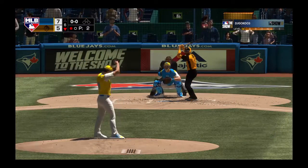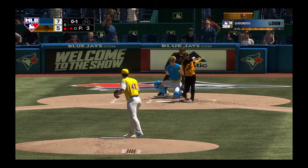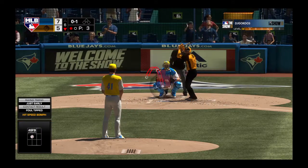Stepping in, Jose Bautista. He was a ground-out victim last time up. Fouled off. 4 runs here in this half inning.